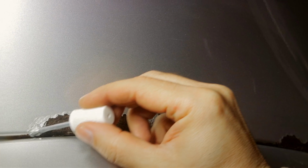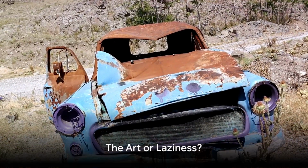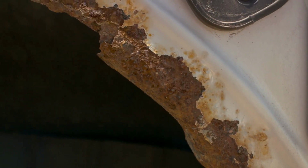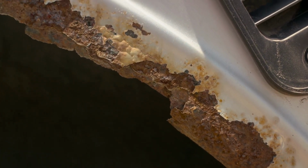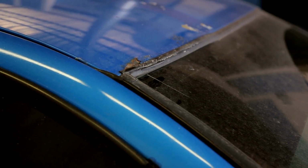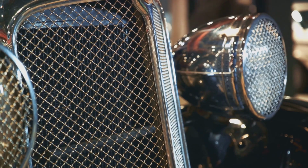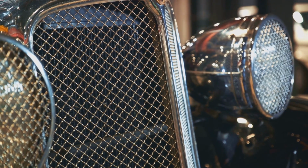While some see patina as an art, others claim it is ruining the industry. Let's uncover the truth. A coin has two sides, and so does this debate. Is patina art or laziness? In the world of auto restoration, patina has become a conversation starter. Some argue it's an artistic expression, a way to celebrate the car's history and age. They claim it gives a vehicle character, revealing a unique story of its journey through time. Just as a weathered statue or an old painting is appreciated for its age, patina is seen as a testament to the car's endurance, a badge of honor that speaks of its resilience. They argue, why erase the past when you can embrace it?